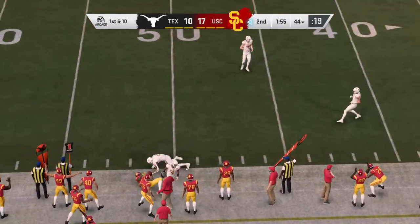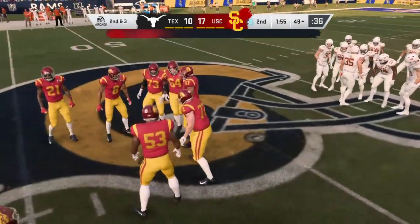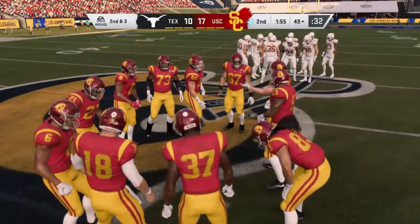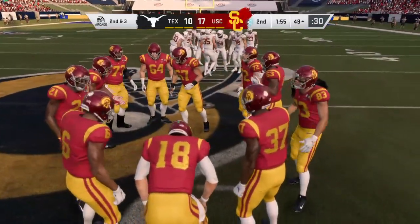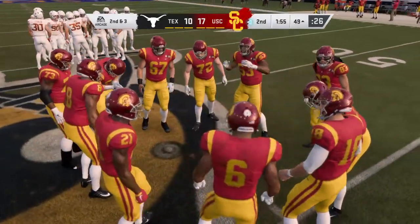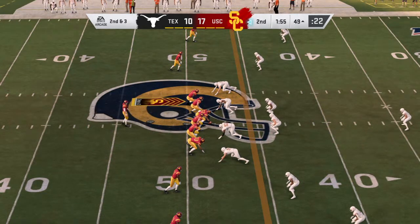Here's a throw, complete right side to start things out. People worry about throwing the out route because often it can get jumped, and that can turn into either an incompletion or an interception. But not on that one. Everything came together, and he catches it and goes over the sideline. Able to get 7 on that first down pass play. 2nd and 3.